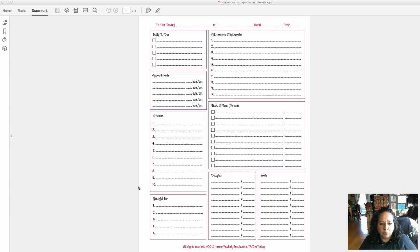And so what I wanted to do with this is, you may have bought this on Etsy or on Fiverr somewhere out in the universe, but I wanted to make sure you knew how to use it and what all the sections were for. So let's just start at the top. We'll go all the way down.